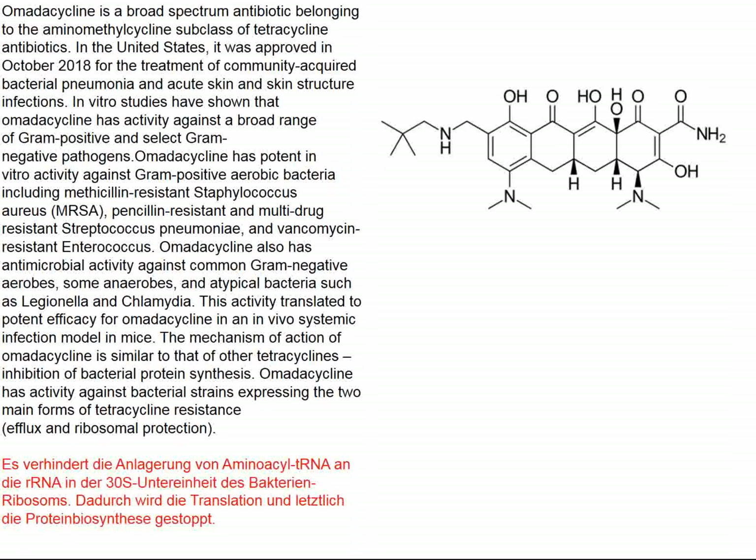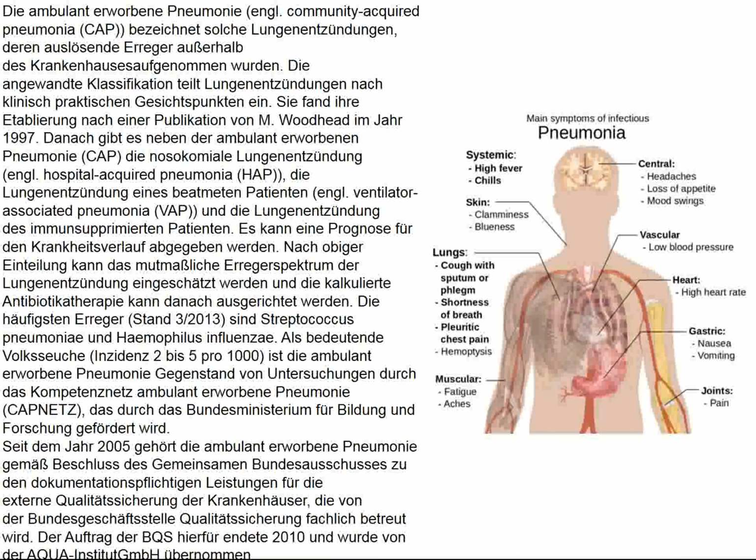bacteria of this sort. Tetracyclines work by binding to bacterial 30S ribosomes and impairing protein synthesis. And the first study involves the treatment of pneumonia, community-acquired pneumonia, which is a common clinical problem, has to be assessed clinically.